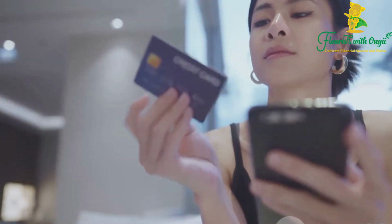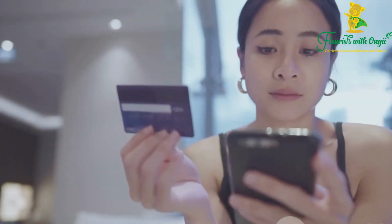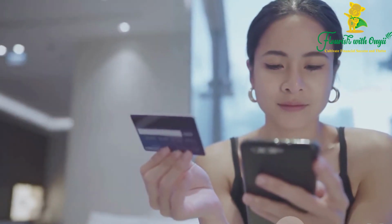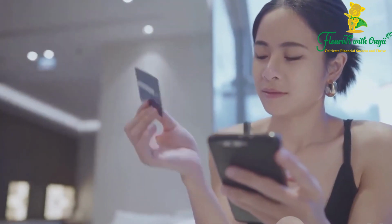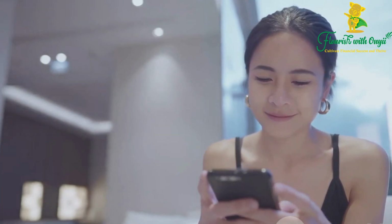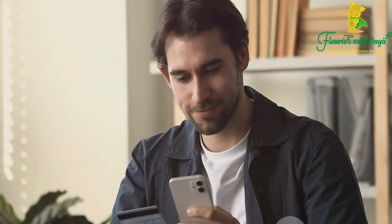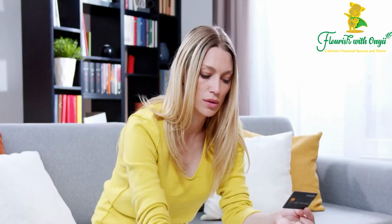And it's not just about fraud. Autopay might mean you're not keeping a close eye on your spending habits. You could be overspending without even realizing it. And this isn't just about money. It's about financial health. If you're not aware of where your money is going, it's hard to make informed decisions about your spending.